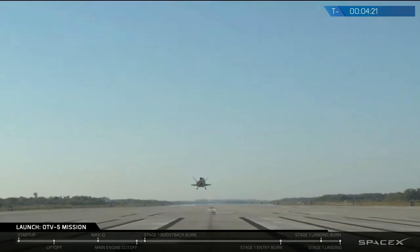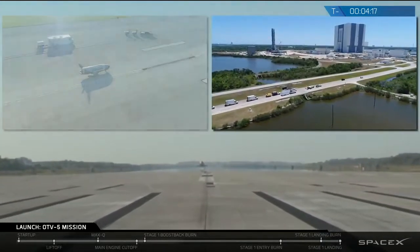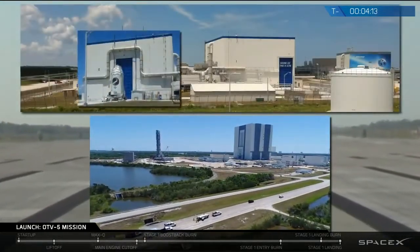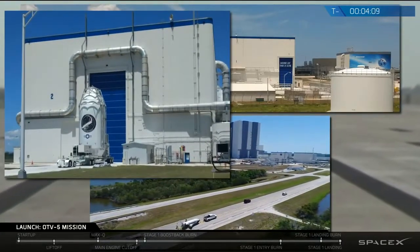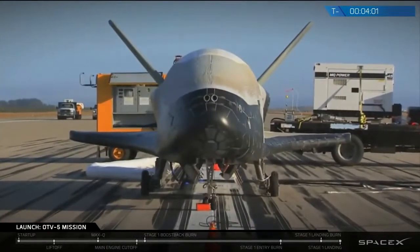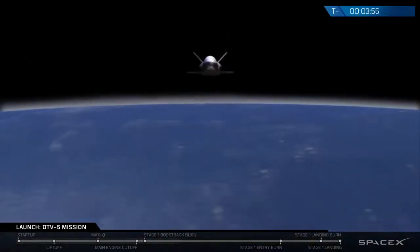Following the OTV-4 landing in Florida, the program is consolidating launch, recovery, refurbishment, and experiment integration in the repurposed orbiter processing facility. This consolidation reduces processing time and positions the program to be even more responsive. The reliability, reusability, and responsiveness of the X-37B will fundamentally change how we perform future space missions. The X-37B, flying tomorrow's technologies today.